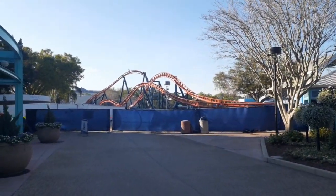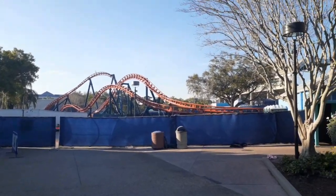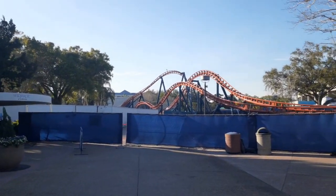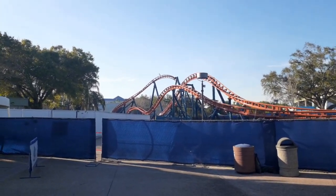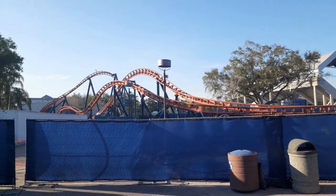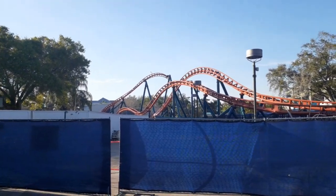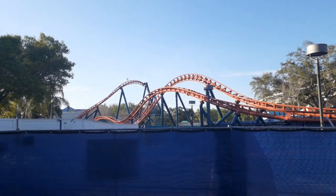Cool. See over here, most of the actual big work walls are down because the track is complete. That flag at the top right there indicates the final piece they needed to put on this thing. So now we're just waiting to start seeing trains moving. The trains are in the station, so that's exciting.